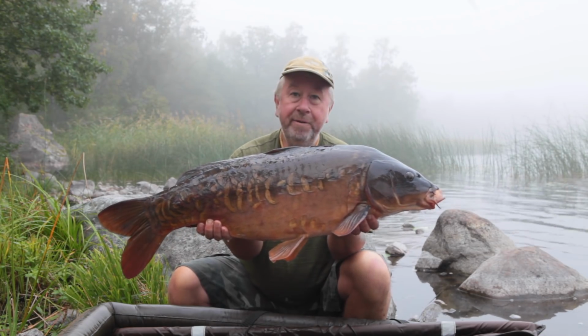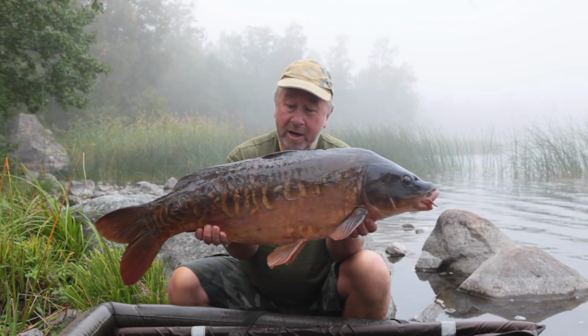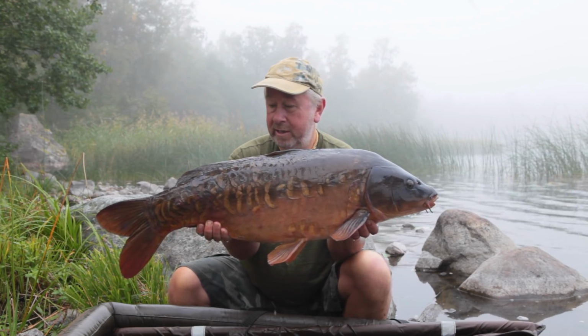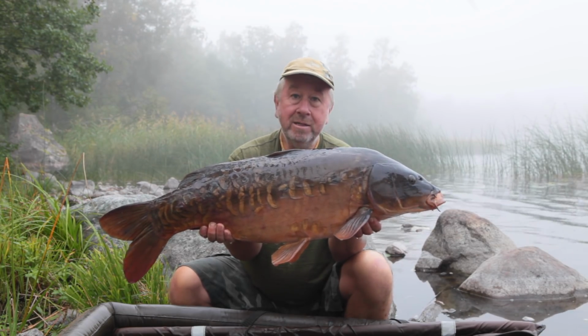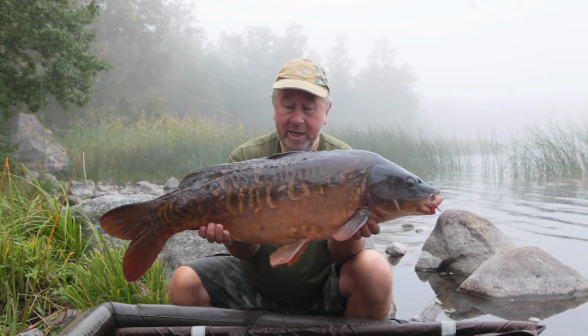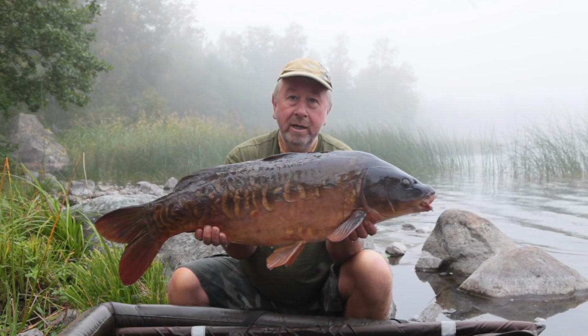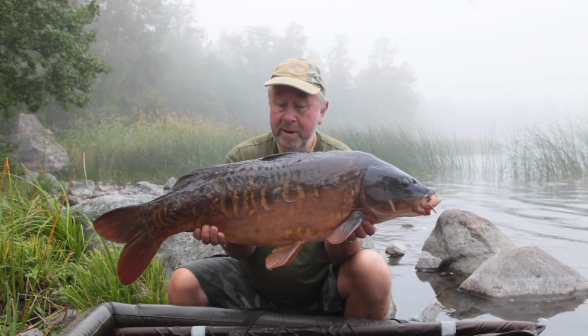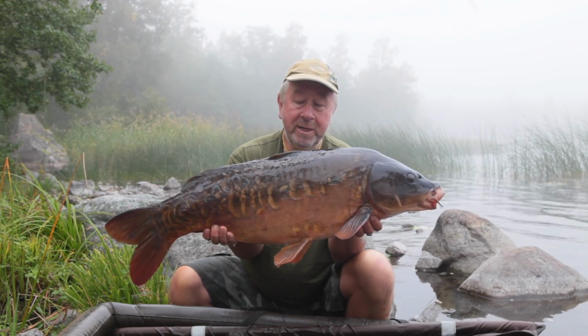Only been a few days here, but it's been absolutely brilliant. I was just hoping to see one or two of these fish, and I've seen a few now, so I've been sort of blessed, because it's definitely not an easy lake. Everyone who's fished here has told me the same thing, that it can be a very difficult lake. So, right place, right time for me by the looks of it. And I've been lucky, got a few nice ones.